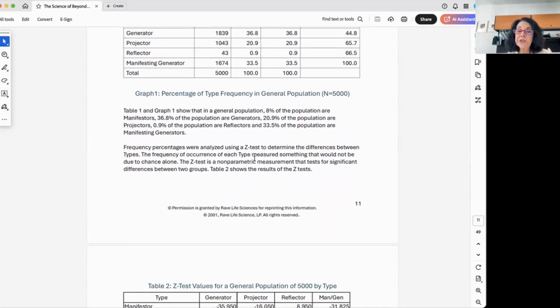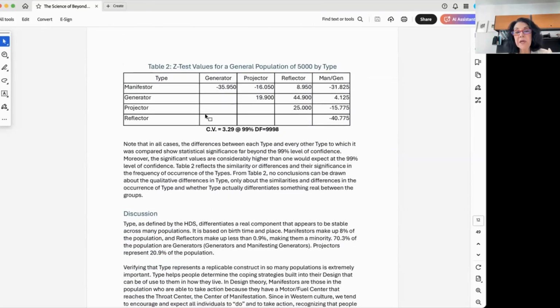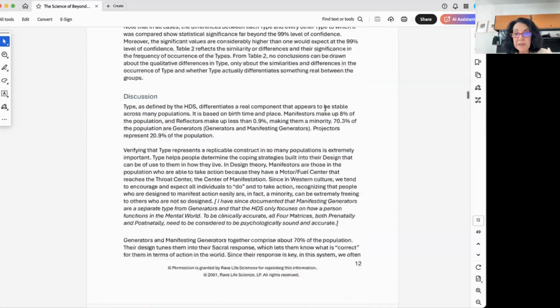I ran frequency percentages analyzed using a z-test. And this is a table of the z-test values. A z-test is a statistical calculation that is used to tell you if the difference between 2 populations is statistically significant at the 99th percentile level of reliability. So what this told me was that we had 4 population types. Now, I modified that later.